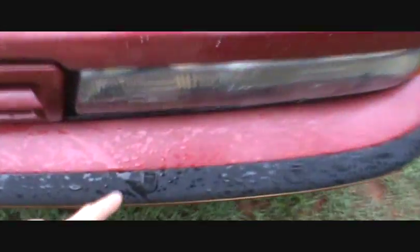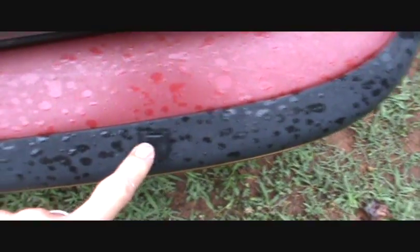Woohoo! These are headlight washers. Got them over here also. So I don't know if that's going to work or not, but it needs a wash job. Yeah, it's probably not going to look quite as good when it's dry, because that paint's a little faded. But let's go ahead and look on the inside and check it out.